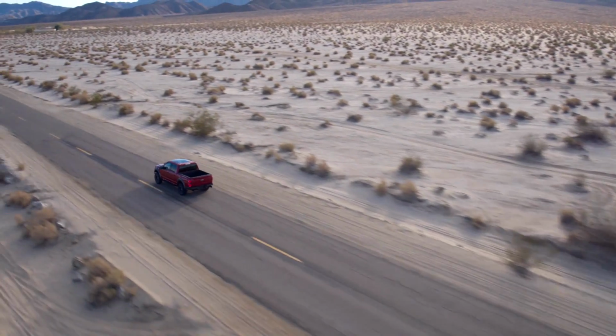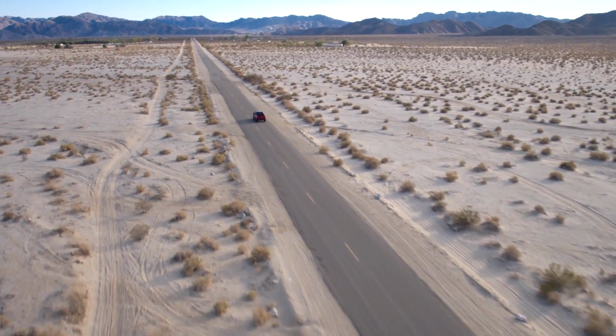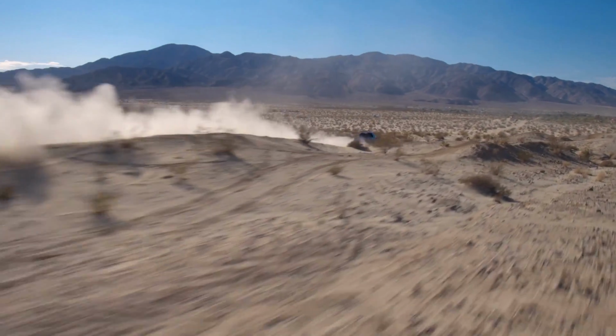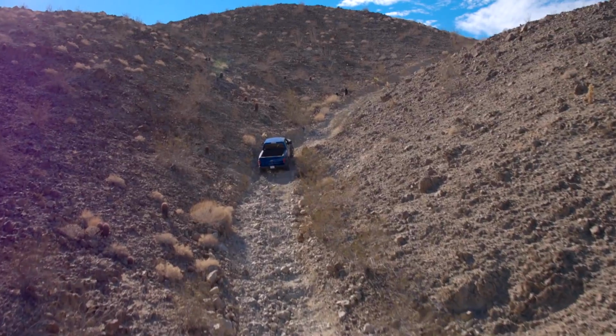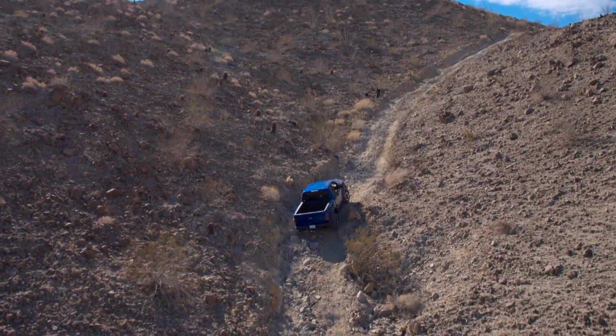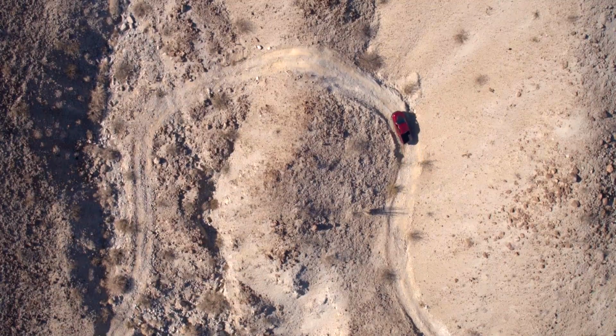I teamed up with Eric Zinkosky from Ford Performance, and we headed out into the desert, where I was encouraged to drive as fast as I dared in Baja mode. Driving at speed across the sand was a surreal experience. I held back on the way out until I got a feel for the truck and the terrain. 60 miles per hour felt comfortable.